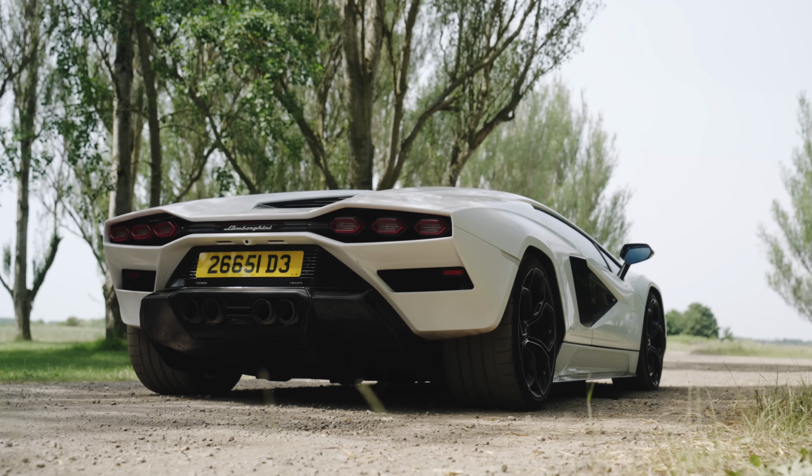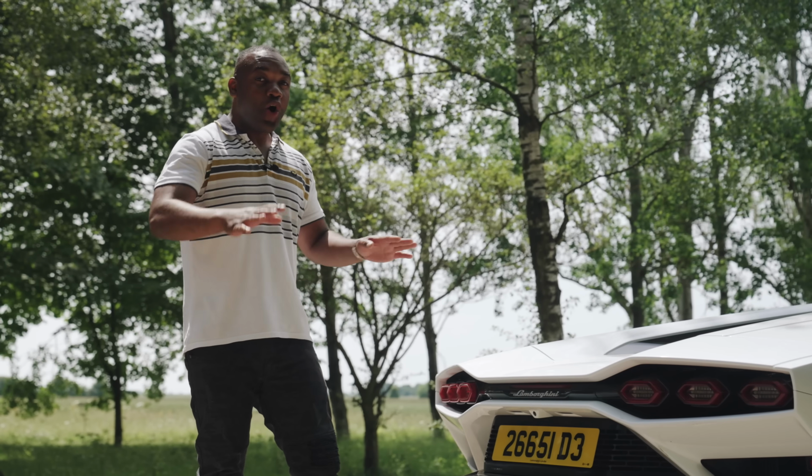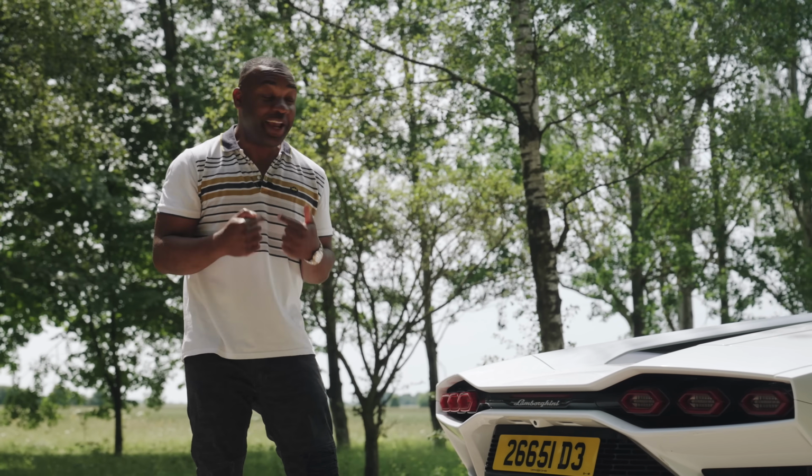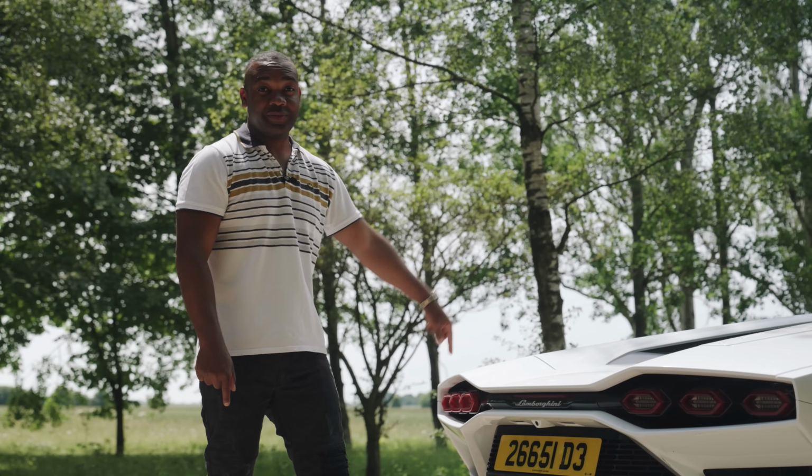Is it just an Aventador with a body kit? Is it worth 2.5 million euros? Only you can be the judge, but for me, forget plague, this is a pandemic on wheels.